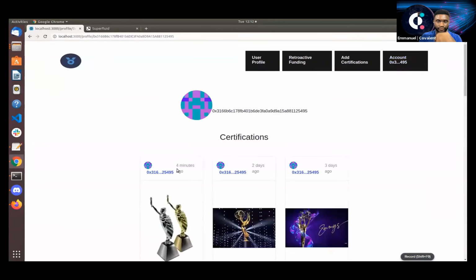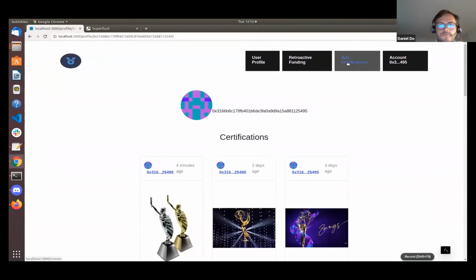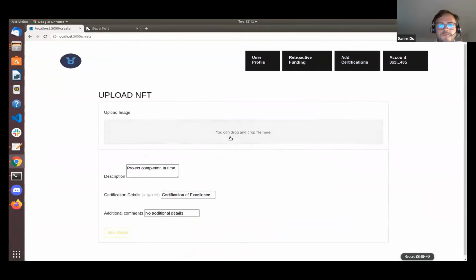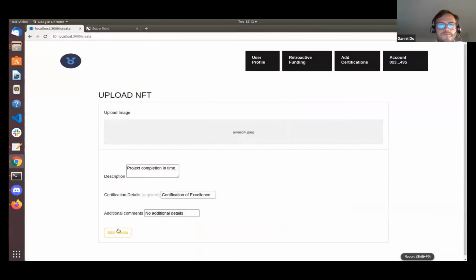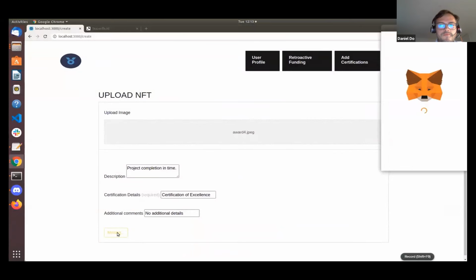And these are all the ones, I just loaded this particular one just 4 minutes back. We are using Zora, IPFS, and Fleek to load the NFTs into the system. We have not implemented the auction house yet, but we can add certifications if you want. We can select a file, and then I can just mint that to create that NFT.